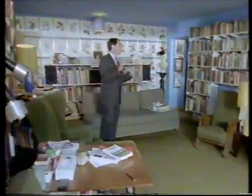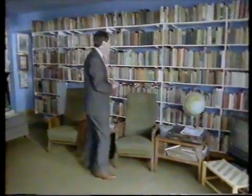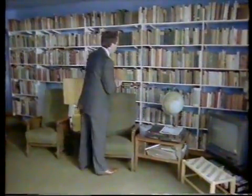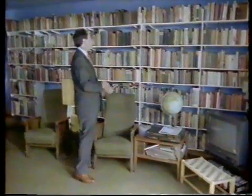Now, whoever lives here is obviously an omnivorous reader. There are books on all sorts of subjects here, particularly a fine collection of books on the heroic days of the wireless. So we've got the Radio Listener's Weekend book, for example, or Hello Boys, the Wireless Uncle's Annual, and even a book on the wireless stars. Then, of course, there are much more conventional things, a huge collection of books on poetry.